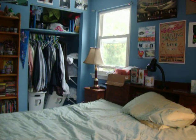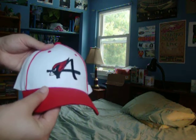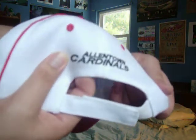I missed getting an autograph. There really wasn't that much. But one thing they did have was a wheel. And I did it a bunch of times. They let me do it a bunch of times until I finally got this cap, which I really wanted. Allentown Cardinals, which was the team in Lehigh Valley from the 40s and 50s. It says it right in the back, Allentown Cardinals.